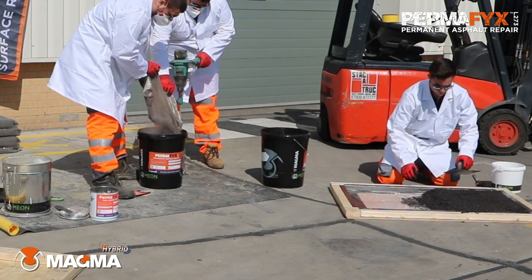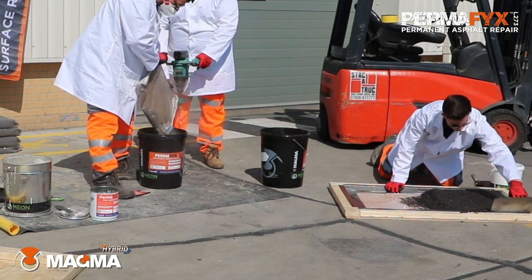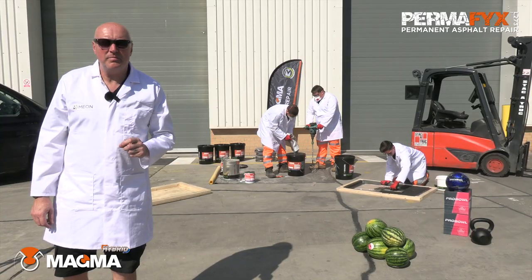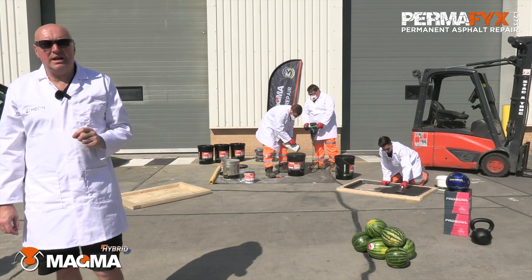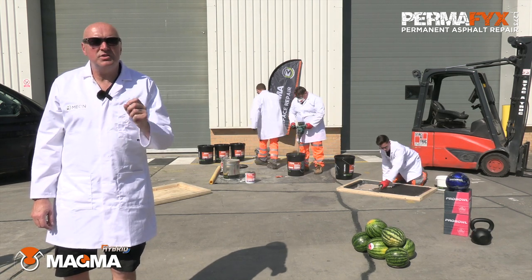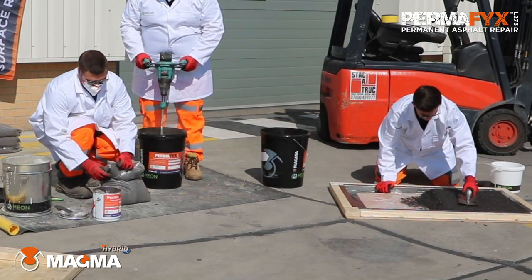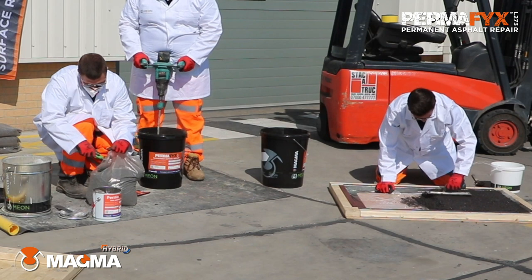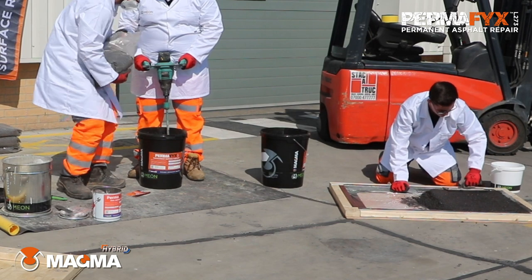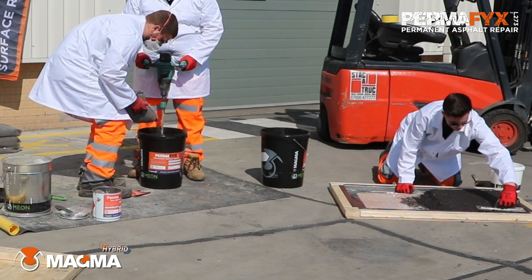You can see the team mixing up the secret formula behind me and applying it into our test molds, which will be ready for action in under 30 minutes. One of our standout advantages of PermaFyx L273 is that it requires zero compaction. Unlike other cold apply products, our solution eliminates the need for compaction equipment, reducing the chances of ironwork defects and allowing for greater versatility in application, even in hard to reach areas.